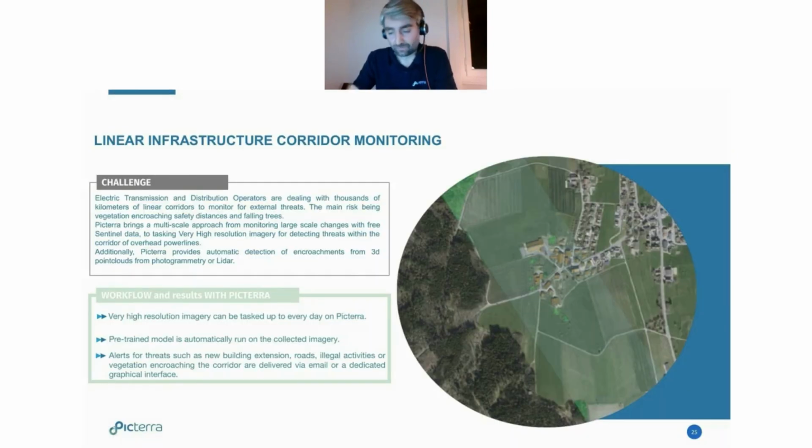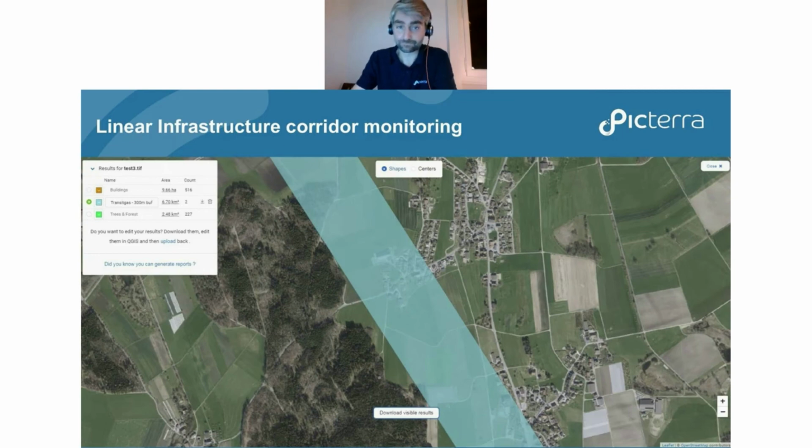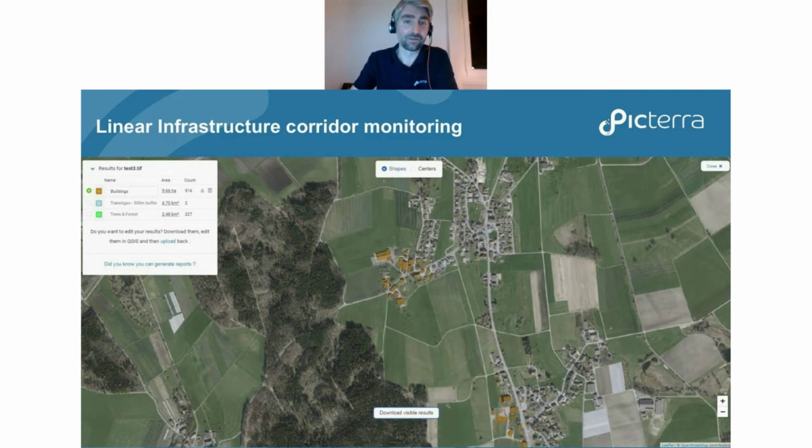Just to show you a different example, of monitoring a linear infrastructure corridor. There you can combine a flow of imagery coming in with a different set of detectors, for instance detecting different types of buildings, detecting vegetation. These allow you to plan maintenance, estimate risks, or set mitigation measures, for instance to trigger alerts if there are threats in the corridor.